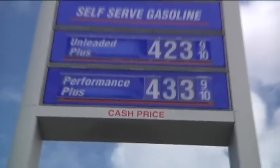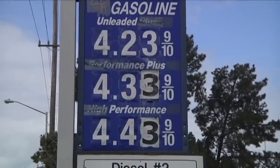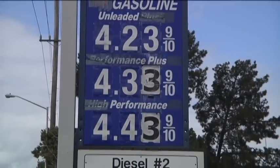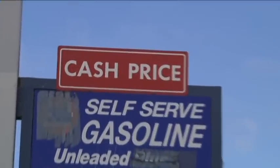If you drive around the bay, you may see prices for gas that seem lower than the average. But if you don't take time to read the small print, you may be in for a... It said like maybe $4.15 a gallon. And then actually I used my credit card or my debit card, and I ended up paying like maybe $4.20 or $4.25 a gallon, something like that.